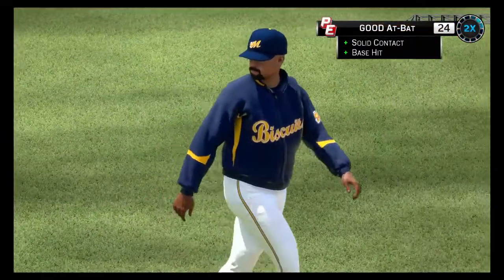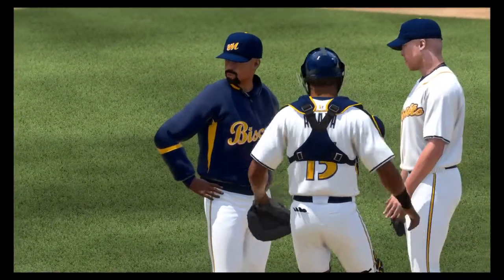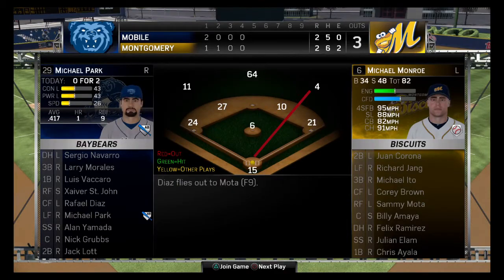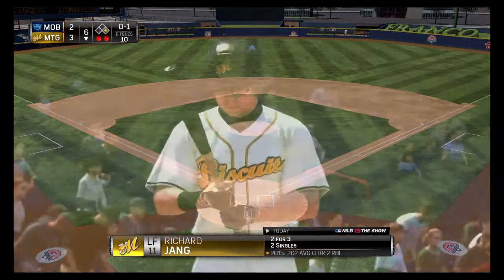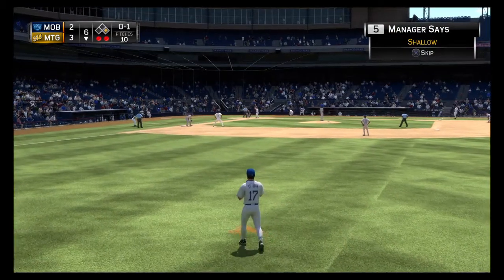And you can see the pitching coach heading for the mound, and this is nothing more than just trying to reassure your guy and give him a chance to compose himself. He's been great so far, so there's no reason to think that he can't work out of this.